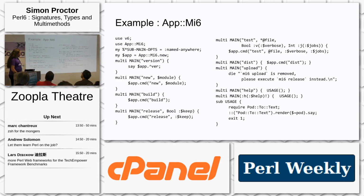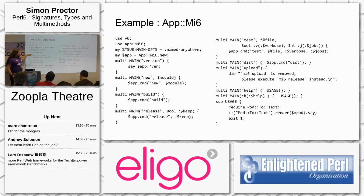So here's a slightly more complex example. This is App::Mi6, pretty much the core code from Mi6. Mi6 is the helper app, or the helper library, for writing Perl6 modules. I love App::Mi6. I would not have done any Perl6 modules if this didn't exist, because it does all the hard stuff for me. It makes my meta JSON, it tells me I need a changes file, it uploads it to CPAN, it's great.